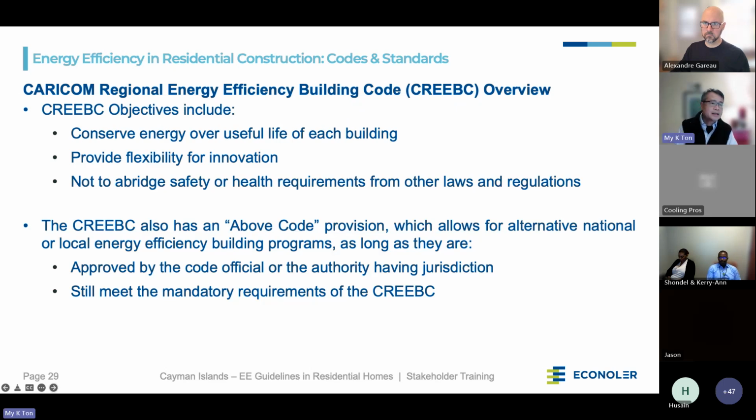And the code, as I mentioned, the CARICOM objectives for the code include to conserve energy over the life of each building, because many buildings, when they're built, will stay active and operational for 20, 30, 40 years easily. And so whatever equipment and electrical appliances go into these buildings tend to be there for a long time, and over their lifetime they will end up using a lot of energy if we don't put the most energy efficient equipment and design possible to start with.